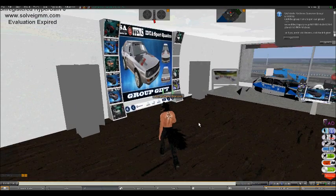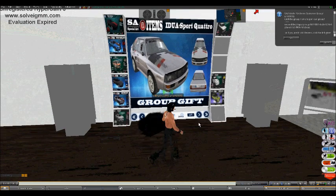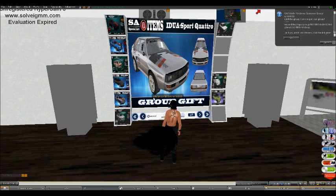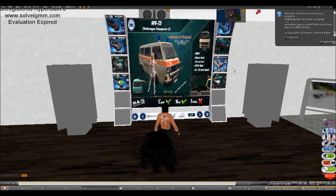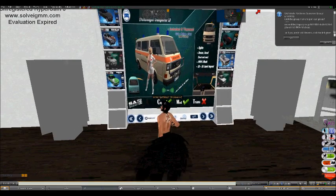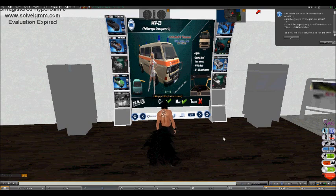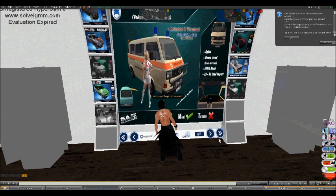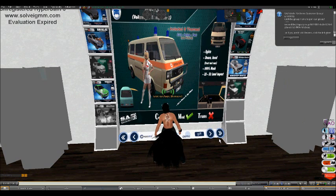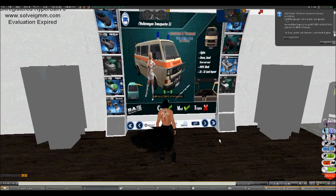Here's a group gift card. If you decide to join the group, you can get that car. And if you click on this vendor on the different pictures of the cars, you'll see what cars they have. This one has a Vanagon, Volkswagen Transporter. That's an ambulance. It says it has eight themes, so it's civilian, police, and taxi, as well as the ambulance.